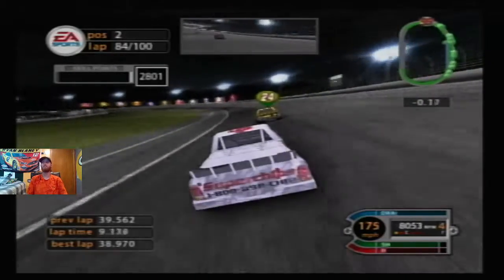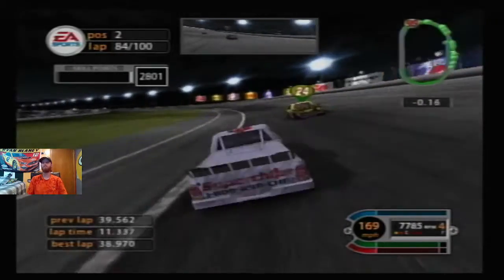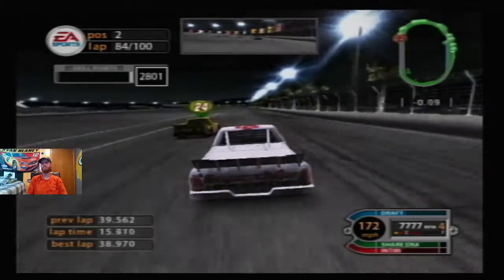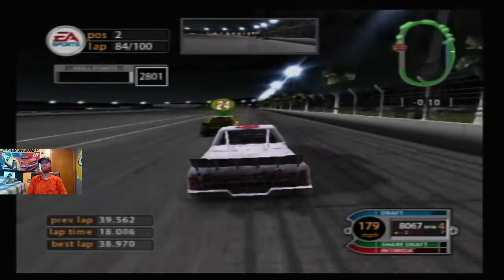Yes, this is on the PlayStation 2. I don't have an Xbox, an old Xbox. PS2 it is.